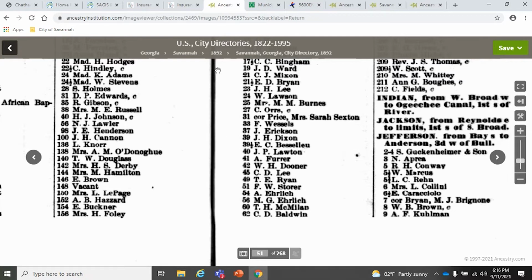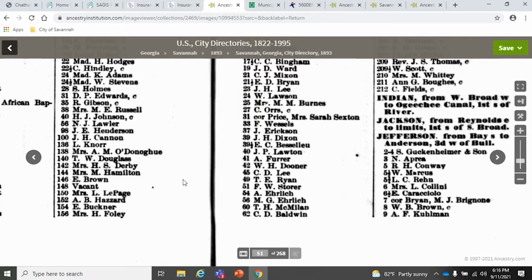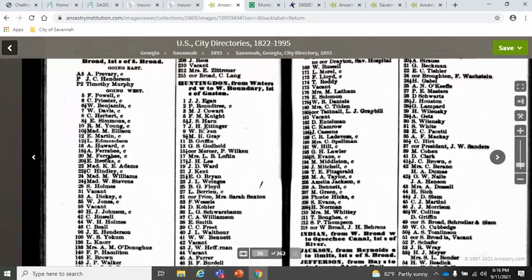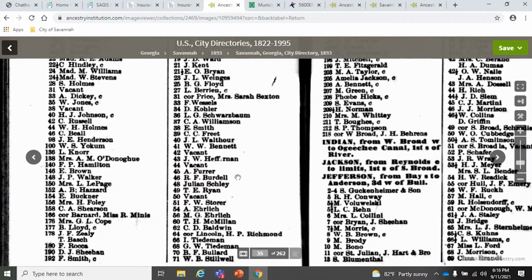So I'm going to go to the 1893. I like using this drop down. You can change between years pretty easily that way. And I happen to know that it's on page 35. So now we are looking for 48 Huntington. We got Huntington. Let's see. Yeah, 48. We've got first time our property shows up. 48 right here. Julian Schlee. Wait a second. Julian Schlee doesn't sound like a McMillan brother. What's going on there?